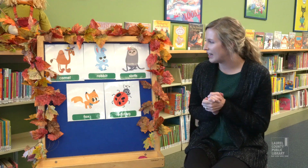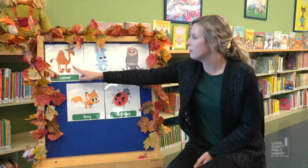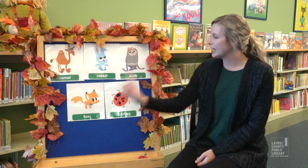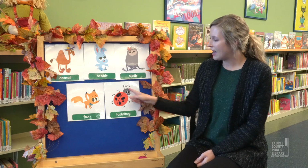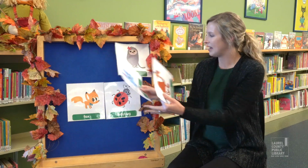Good job, everybody. So let's count our animals. How many do we have up here? We have 1, 2, 3, 4, and then 5 for our little ladybug. All right, good job, everybody.